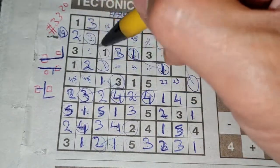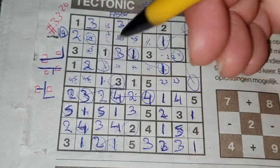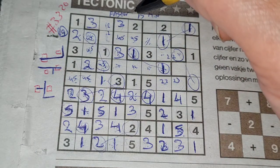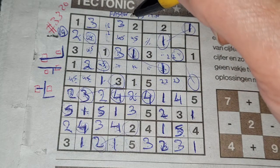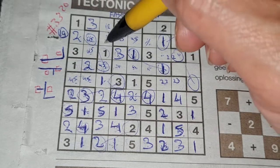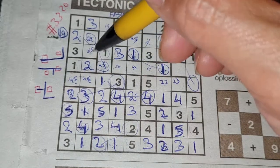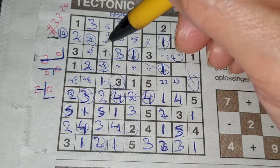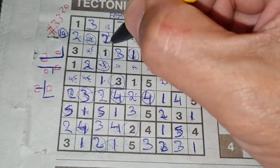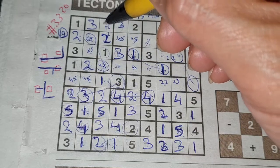2 numbers left in this area for numbers 4 and 5. This box is connected with that box, should be also 4 and 5. Then that means that this box cannot be 4 or 5, because we have a double 4 here and double 5 here. It cannot be a 3, cannot be a 1, so 1 digit left should be a 2. So those two boxes in this L-shaped area should be 4 or 5.